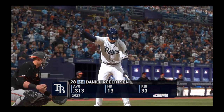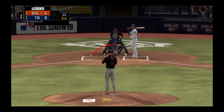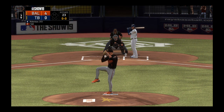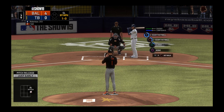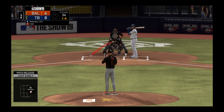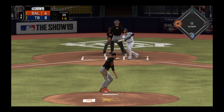Stepping into the box, Daniel Robertson. And they've got some work to do early on. Down 4-0 already. Lots of baseball left in this one as we're still early on, but you don't want to fall too far behind. They're already down by a bundle, and one of the things you want your leadoff guy to do is get on and set the table.